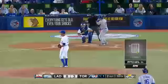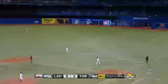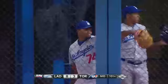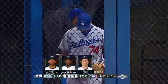This is driven in the air to right. Bautista is there. The inning is finally over. But the Dodgers bat around against Juan Perez in the 10th. They've taken a commanding 8-3 lead. Kenley Jansen will come into the ballgame.